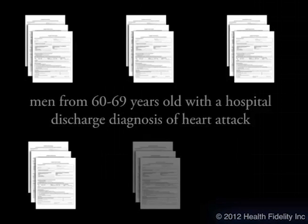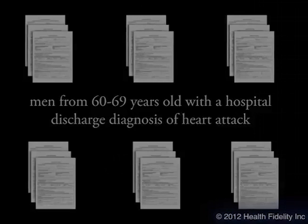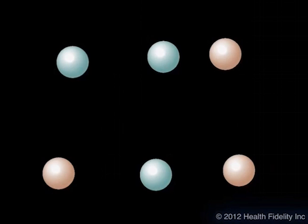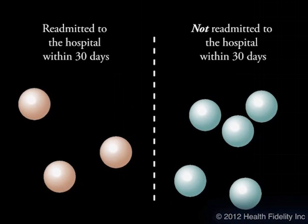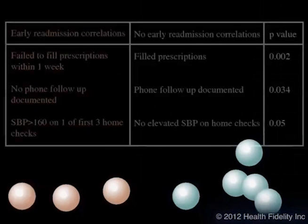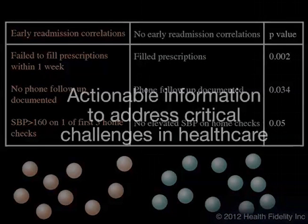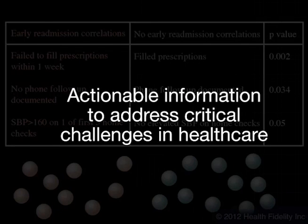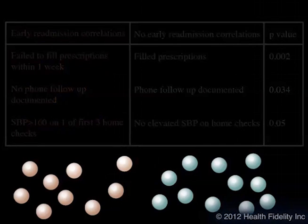Taking big sets of patient records, you can actually pull out a specific group of people, men 60 to 69, discharged from the hospital. You can figure out what works for some people and what didn't work. Who gets readmitted to the hospital? This is the core underlying expense for healthcare here. We can find out that it just was an easy issue. They didn't fill their prescription. They had a high blood pressure afterwards. We don't know what these issues are for these cohorts because we've never run the data.